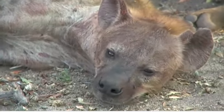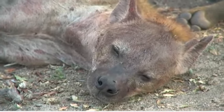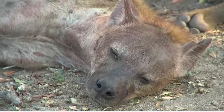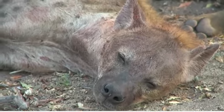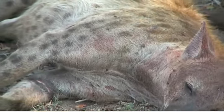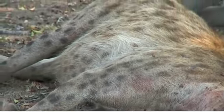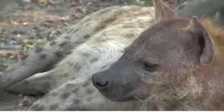If we were into sound effects, that would be the fitting one. We've got some very lazy hyenas next to us. You can see that. Just look at that face. I'm sure the mother at least loves it. It's still a bit dirty from all the blood, but that is what a happy, contented hyena looks like.